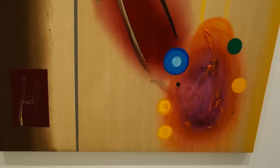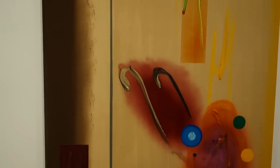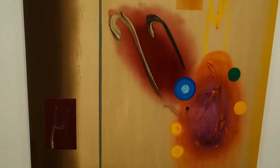Part of the premise of the show was that this generation of artists, born somewhere between 1936, 1946, 1948, had a very influential effect on abstract painting. This is titled Delphic Hymn.